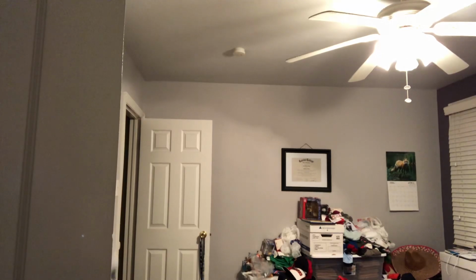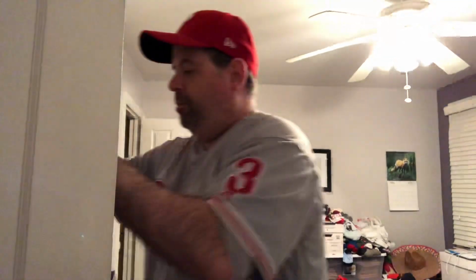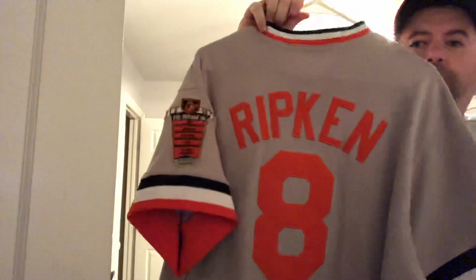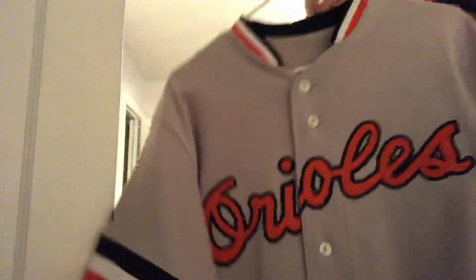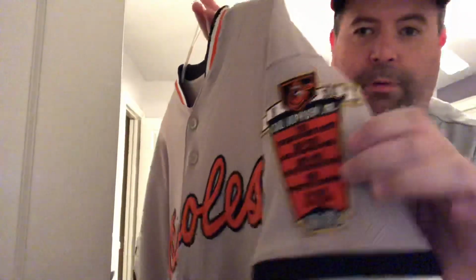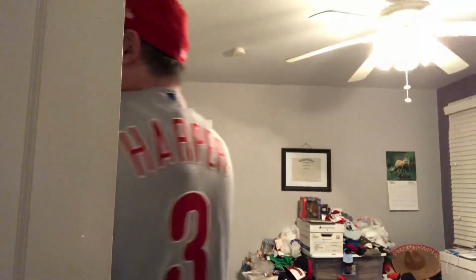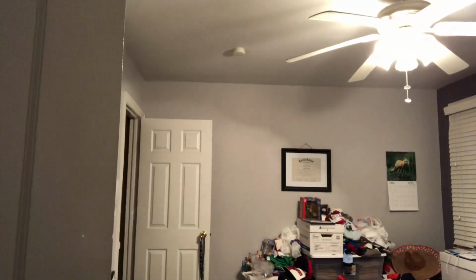Now, this next one, I got this one many years ago. This is a Cooperstown Collection. It's a road Orioles Cal Ripken Jr., and it's also got all of his stats on the sleeve. So this was after he retired. So it's got the various different Ripken stats right there. So I thought that was pretty cool. I picked this up many years ago in Delaware. I got this, I remember, at a mall.